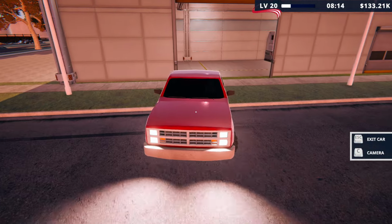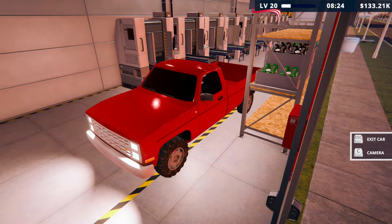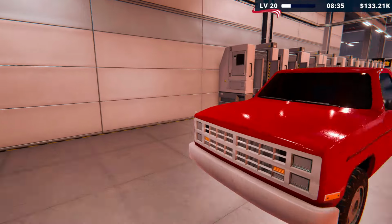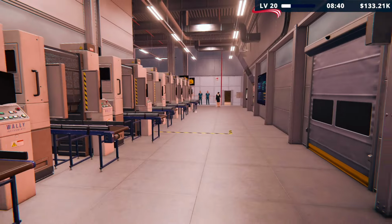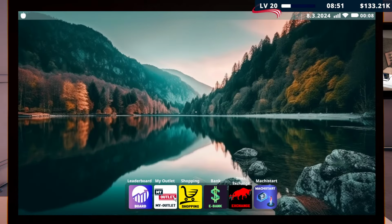Oh, I pulled in very, very poorly there. Very, very poorly. Okay, let's try that again. And stop. Whoa! Stop. There. All right, so now let's go. Oh, I'm in a bad spot here. I'm in a real bad spot here. So let's go here.